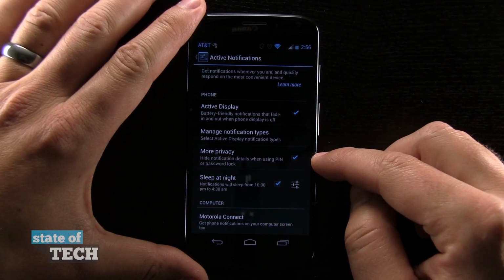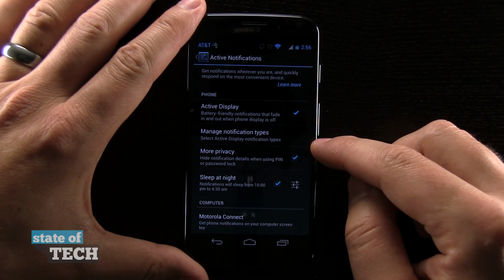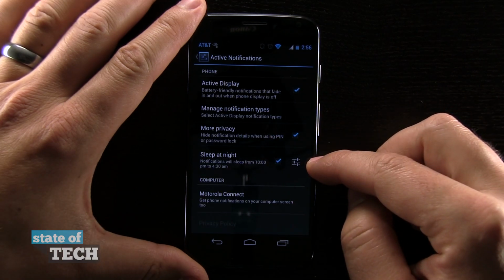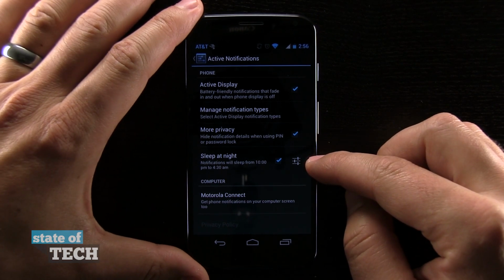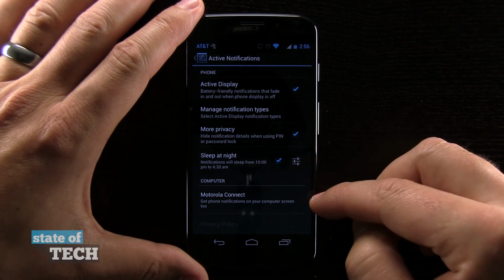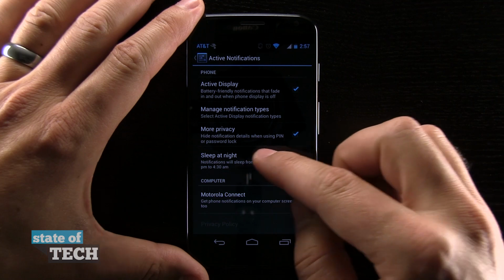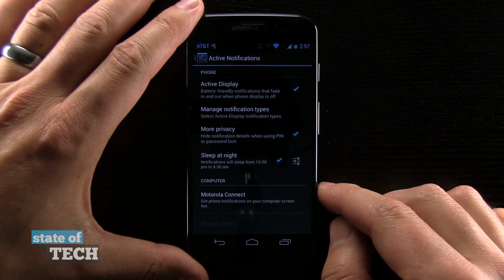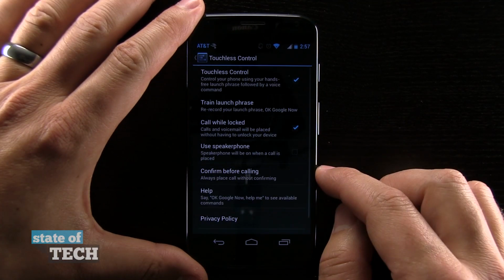And then more privacy, you can turn this on and it hides the details when you're using PIN or password lock. I love the sleep at night feature, where notifications will sleep from whatever time frame you set, so that way your phone's not sitting there vibrating or making a bunch of noise. And then also installing Motorola Connect is really neat because you can actually have your notifications show up on your computer screen using a Chrome extension in the Chrome browser. Very, very cool indeed.